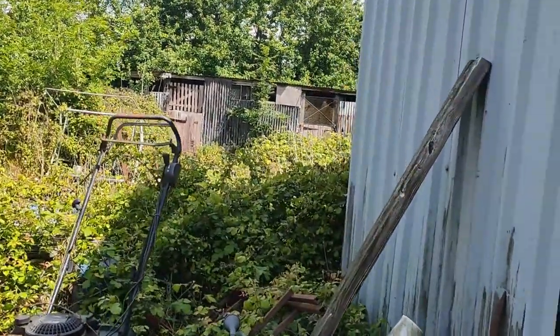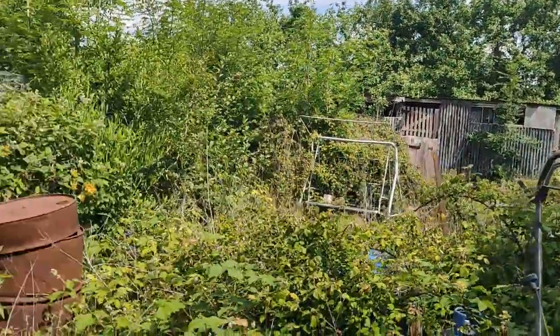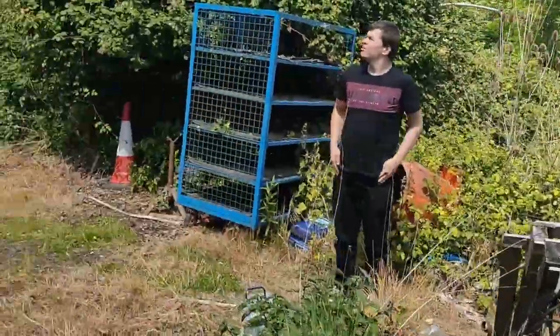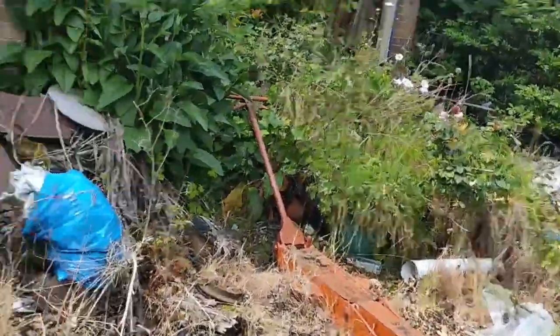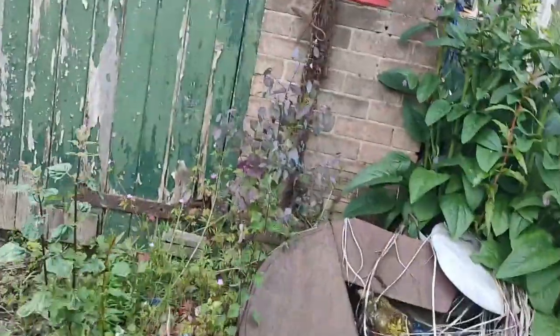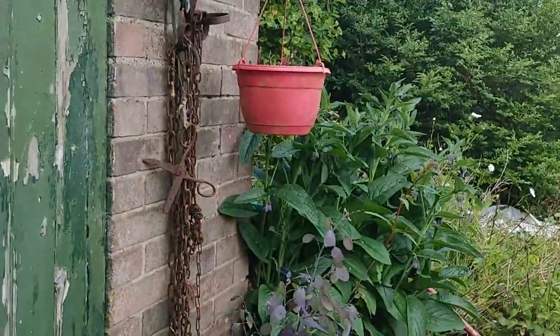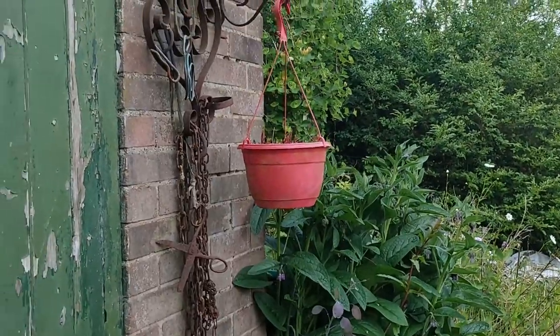Looks like we have some little sheds over there, maybe not stables. It's a big house. There's a garage here as well. Oh, look at these rusty lockers. What's in there? There's things hanging inside. Just move this car battery so we can see.